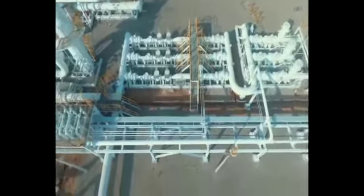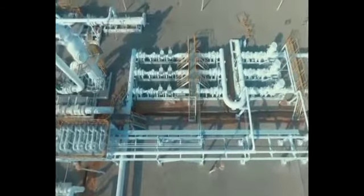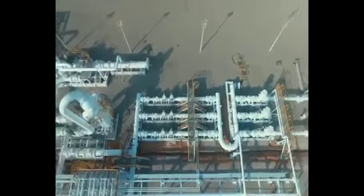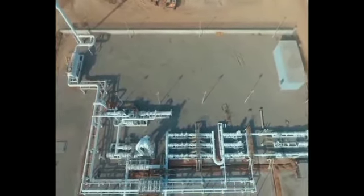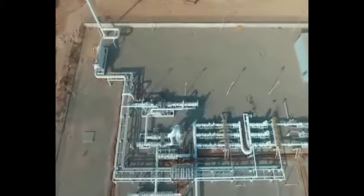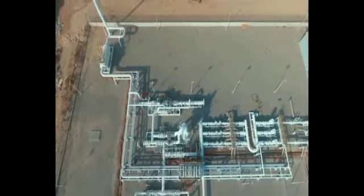FOTCO was established in the year 1995 and since then has been handling the majority of diesel and furnace oil imports of the country. Our LNG pipeline was installed on FOTCO Oil Terminal Company, FOTCO, which is 14 kilometers long, that connects the offshore jetty to the SSGC delivery point.